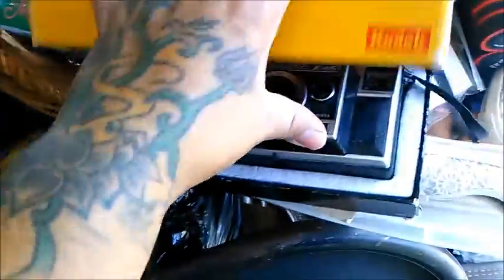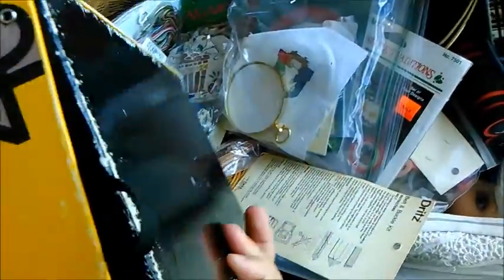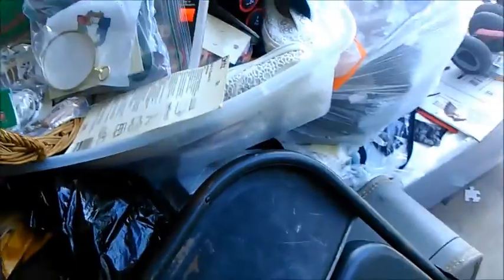Uh-oh. See, Nerf is unbreakable. That's why I buy it. With the cameras and stuff, they stayed in the boxes the whole time. Move them around, they don't jump in the box. So I'm going to put that somewhere safer because I don't want to break it like the unbreakable Nerf.